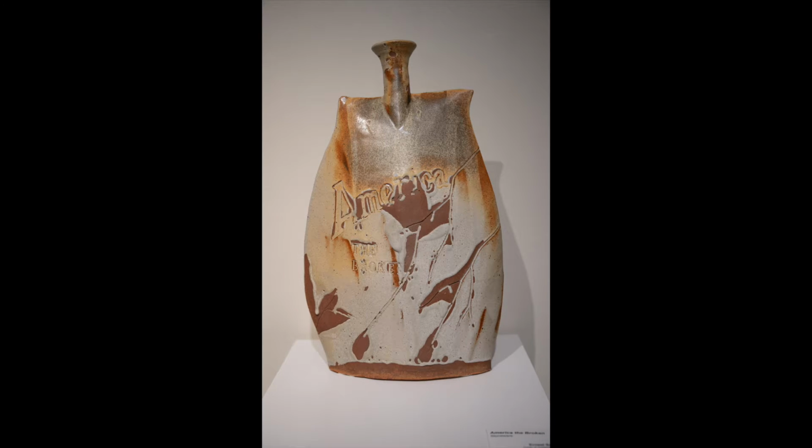But I enjoy working in clay, and I try to work in the studio at least a couple times a week. And right now I'm doing pottery. I put sculpture aside for a while. And so that is my take on my work.